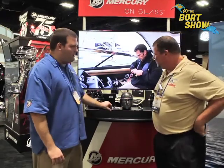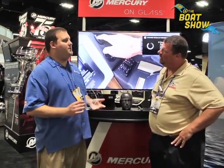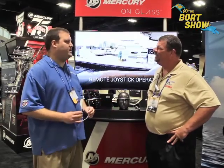So what we have is we've taken Google Glass and we've written an app that gives you a heads-up display of your SmartCraft data without having to look down at a gauge cluster. Right now in the demonstrator, we have your RPM sweeps and your speed. And then from there, it's a contextual system that'll deliver you information based on what you're doing. If you begin trimming, you'll be given a trim screen. If you turn on Skyhook, you'll be given a Skyhook screen. If you want to do auto heading or waypoint tracking, you'll be given that screen.